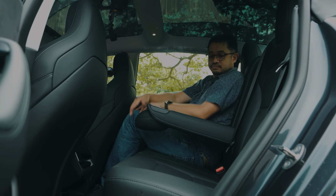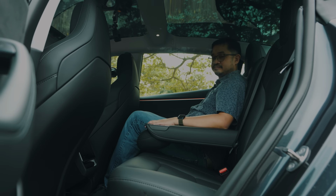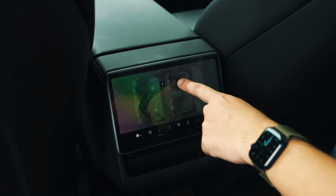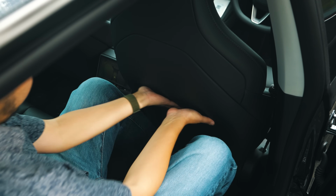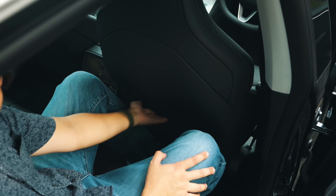The rear seats are pretty okay, but they're not as spacious as the BYD Seal. And as a person who is 180 cm tall, I do feel that the rear seats feel quite upright. You do get a rear screen to control the aircon or play videos, and you also have the ability to adjust the front passenger seat. One thing that's missing are the storage compartments behind the front seat, so you can use it to store perhaps a magazine or some reading material inside the Tesla Model 3 Performance.